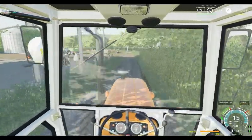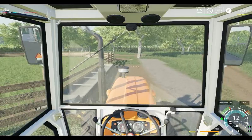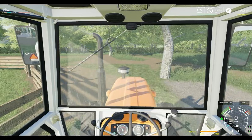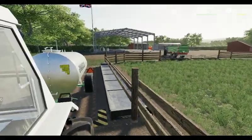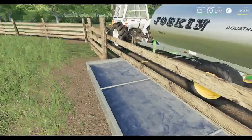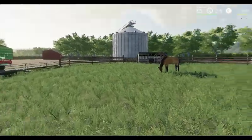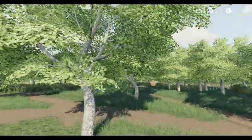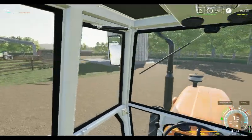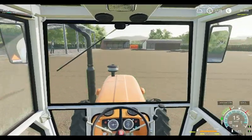Now we can take this water, give our horses a drink, keep them happy. There is the water going into the animals. They will be filling their trough up nicely. Got that filled. So we've got oats, we've got water. Head straight down beyond the tree and around. Everything on this farm working out pretty well at the moment, I think.